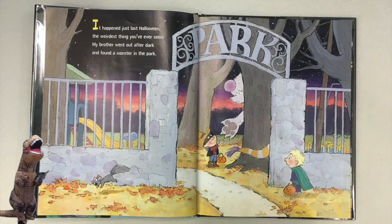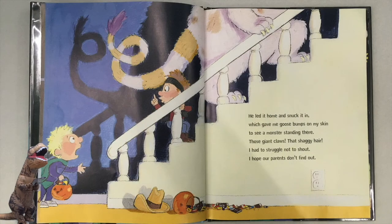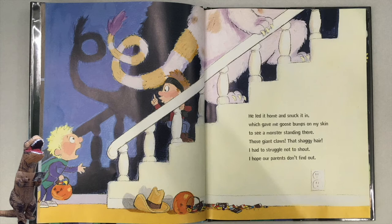It happened just last Halloween. The weirdest thing you've ever seen. My brother went out after dark and found a monster in the park. He led it home and snuck it in, which gave me goosebumps on my skin.